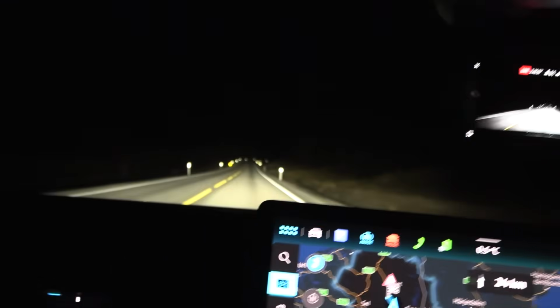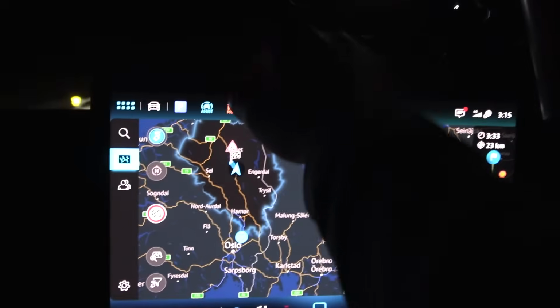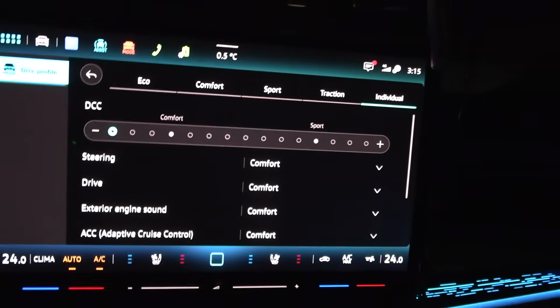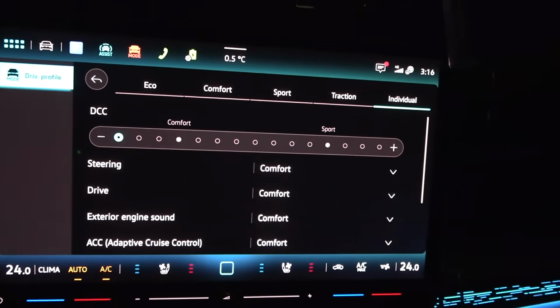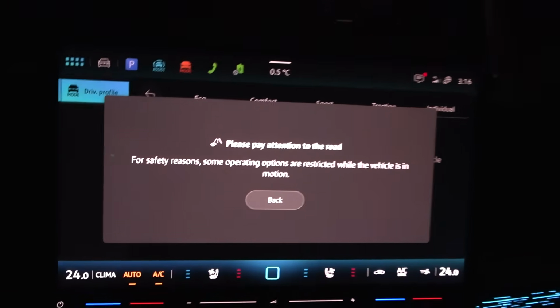So yeah, it's a great car. Nice comfort. I also have DCC. I can show you here if you go to the mode, and then if I do this, and then this, you can see, wow, if I set it to custom, I can have it in the uber comfy mode. Oh yeah. But I just prefer to have it in the regular comfort mode here. So like this. Oh no. Okay.